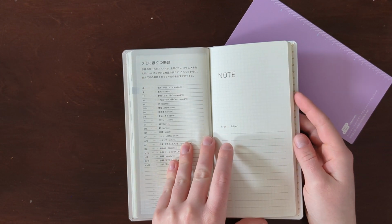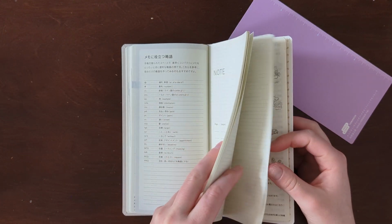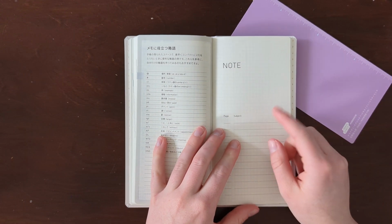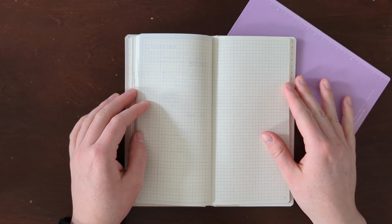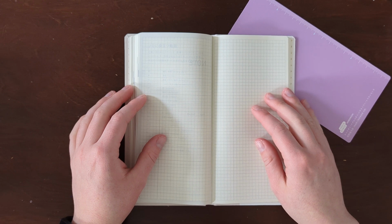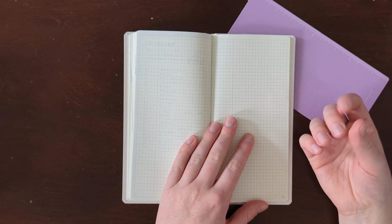And then you have your note pages, and there are, I want to say 74? Was that right? 74. I have watched, nope, 75. Okay. I was about to say I've watched far too many Hobonichi unboxings. But the note pages are so-so for me in a Hobonichi Weeks. I think they're good for making lists of pre-existing things. They're less good for taking notes or rapid logging, in my opinion. It's just a little bit small.